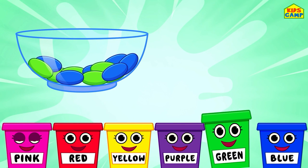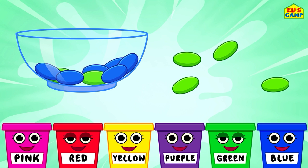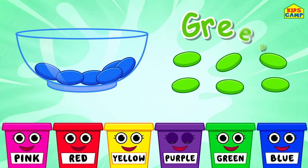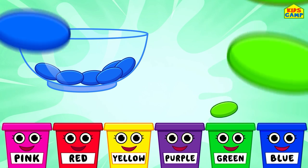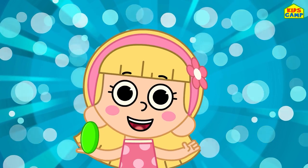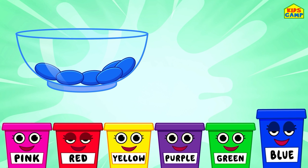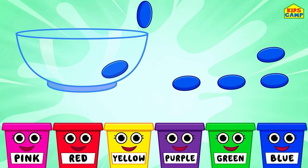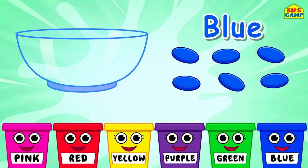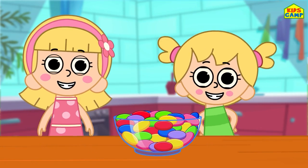Next is green. Let's sort all the green jelly beans. Yummy! Into the bucket! Wonderful! Yummy! And the last one is blue. That's right! We have only the blue jelly beans remaining! That's right! Into the blue bucket! And we're done! Good job, friends!